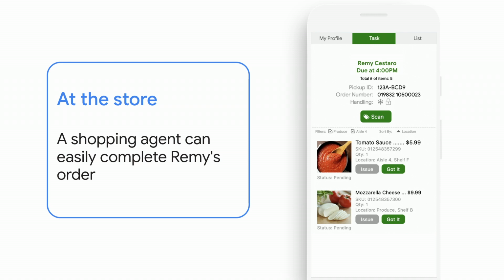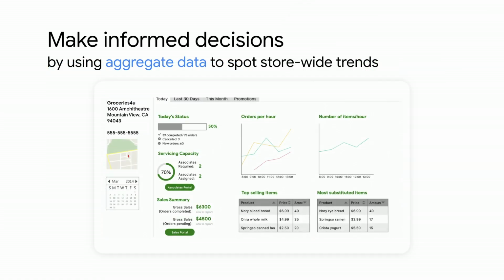A grocery agent receives the order and collects all of the items, with guidance on specific aisle and shelf locations, handling instructions, and even the ability to scan on the go. Meanwhile, the store manager can see data and metrics for the entire store, including information on gross sales or the overall number of orders received and completed throughout the day.